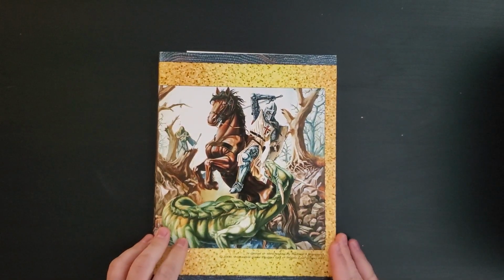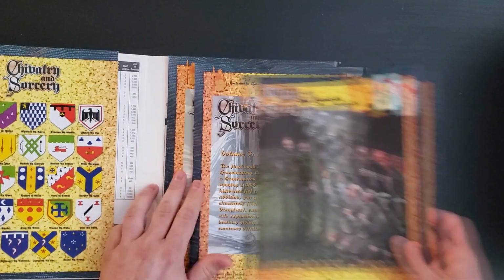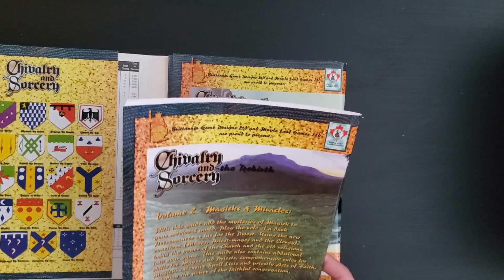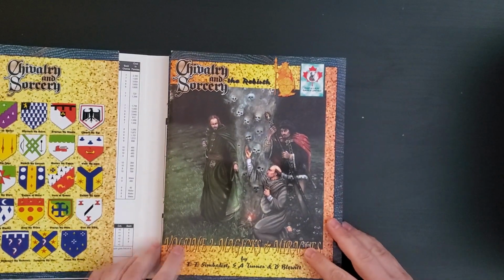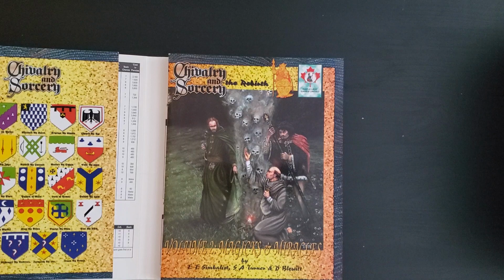What I do have is this, which is called Chivalry and Sorcery Rebirth, and this is sort of a little folio pack of 3 books that they did some years ago. I want to say that these are from Maple Leaf Games Studios, who had the rights to this at the time. The first edition of Chivalry and Sorcery came out in 1977 from Fantasy Games Unlimited, and it was probably, to my knowledge, the very first RPG of any kind that tried to take a rules-heavy, very mechanical approach to role-playing games.